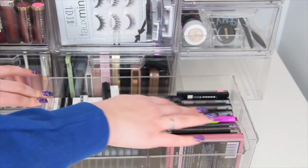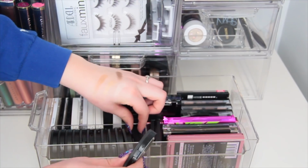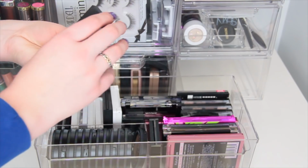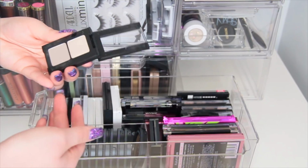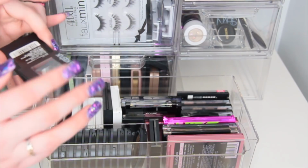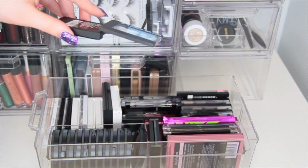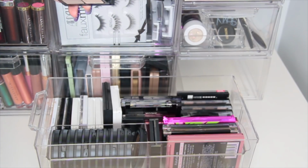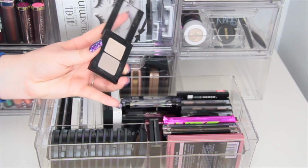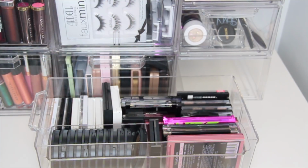So let me start on this side. Behind all these Smashbox shadows, I have this single shadow from Sonia Kashuk. I'm gonna go ahead and, what do I want to do with this? I want to keep it because it has that cool tone color, but I don't remember the last time I used it. I'm gonna go ahead and declutter this because I actually forgot I had it.